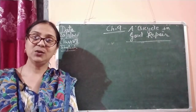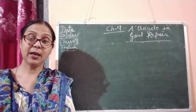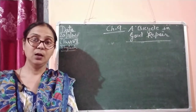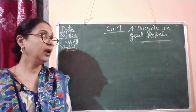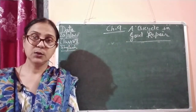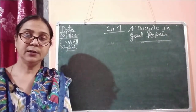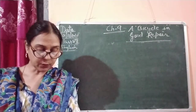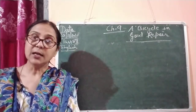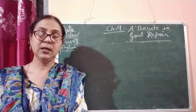So students, as you all know, we were studying chapter number 9 in your Honeycomb book, and chapter number 9 is A Bicycle in Good Repair. Yesterday we completed the explanation, and today we are going to write answers of this chapter, that is, Working with the Text.